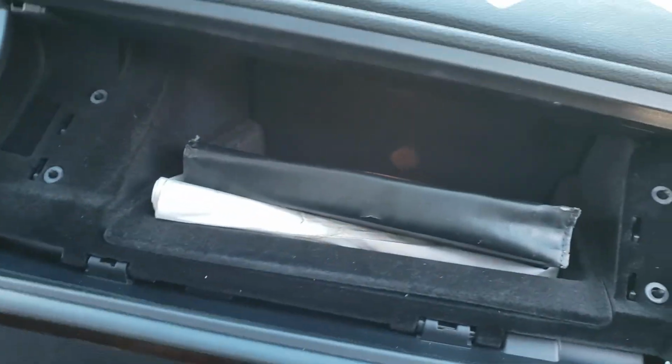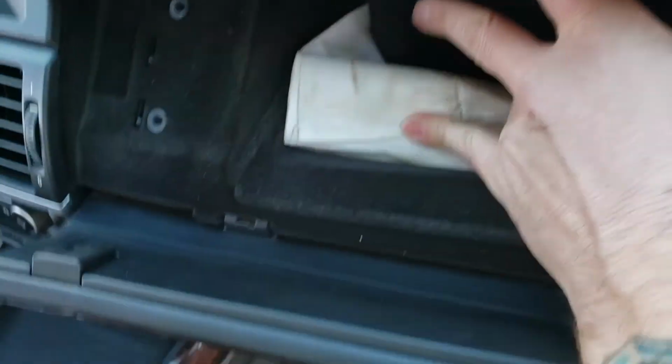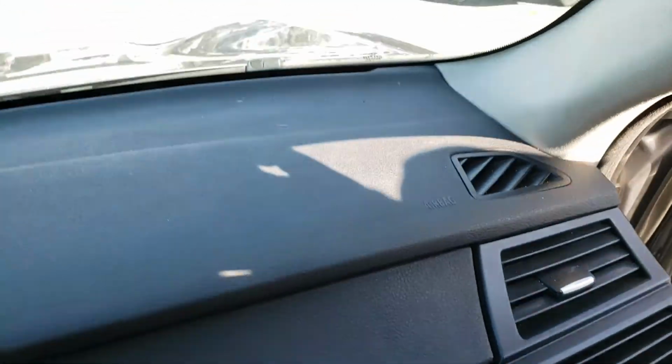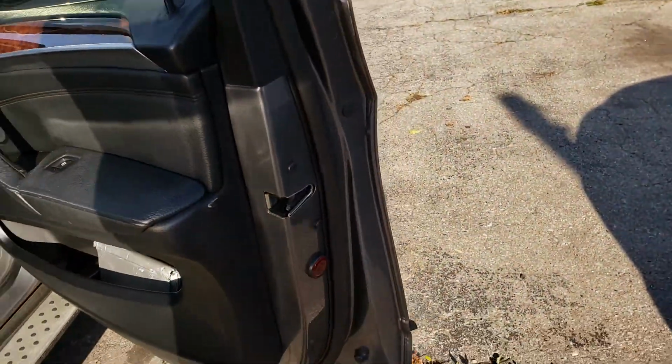We open the glove box. We do find the owner's manual, as well as some other random paperwork, which doesn't concern us. But for the most part, the glove box is in good shape. Dash top looks good, no issues. And I'll go around to the driver's side now.